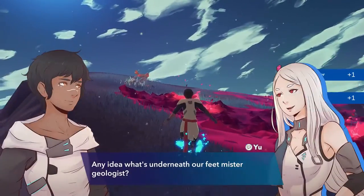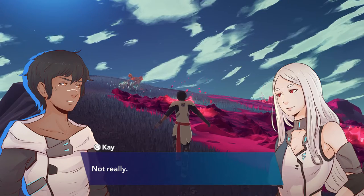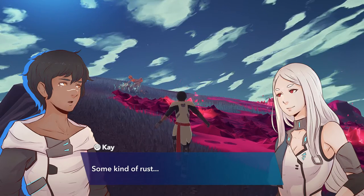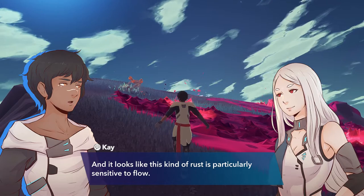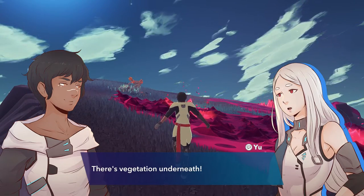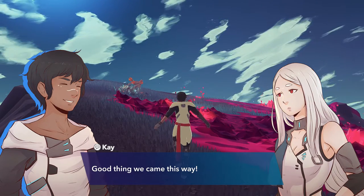Any idea what's underneath our feet, Mr. J? Not really. It looks like a dust deposition. Some kind of rust. And it looks like this kind of rust is particularly sensitive to flow. What? Look beneath your feet. Oh, there's vegetation underneath. It was probably smothered. Good thing we came this way.